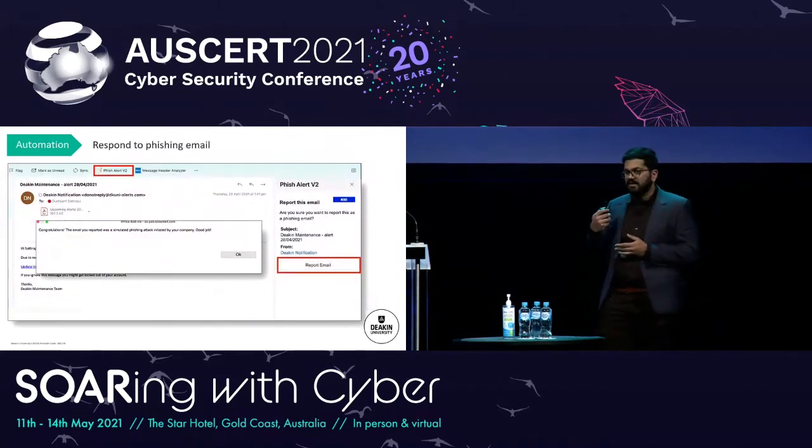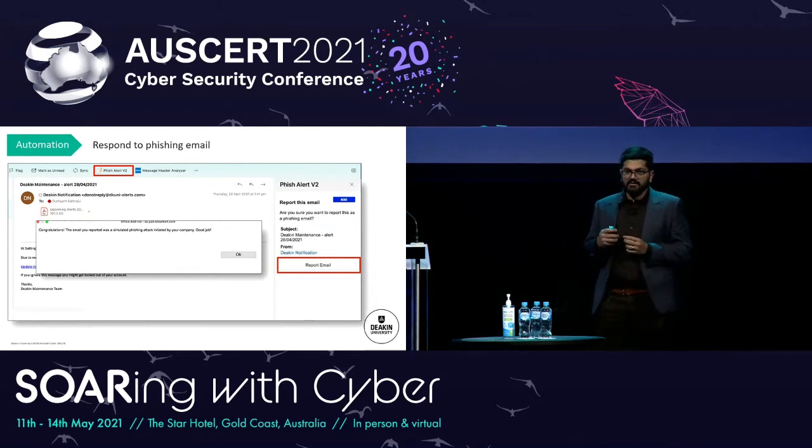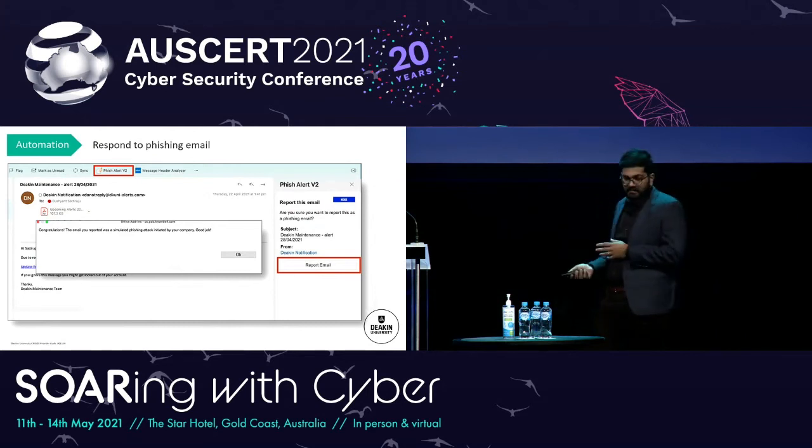And that's when we started looking at use cases where we can actually improve. So I'll talk through 3 different use cases that we've looked at where we've actually done some automation to make it more efficient for us. One of our biggest pain points, and I think most of you would also agree with me, is phishing emails. Getting people to identify spear phishing emails, getting your staff or your users to actually report it to you, and responding to those alerts. So this was one of our biggest pain points.